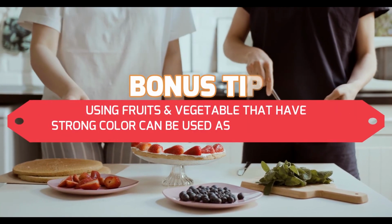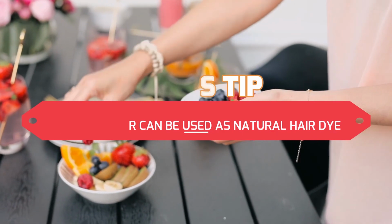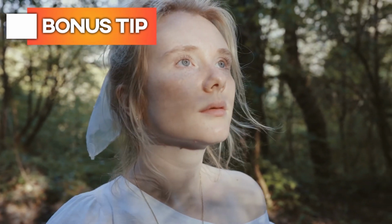Bonus tip! Using fruits and vegetables that have strong color can be used as a natural hair dye. Coffee powder is also a natural hair darkening solution for your white and pale hair. Amazing! There you have it, folks! These beauty hacks can certainly come in handy, especially when you're looking for a quicker and faster way to make yourself beautiful.